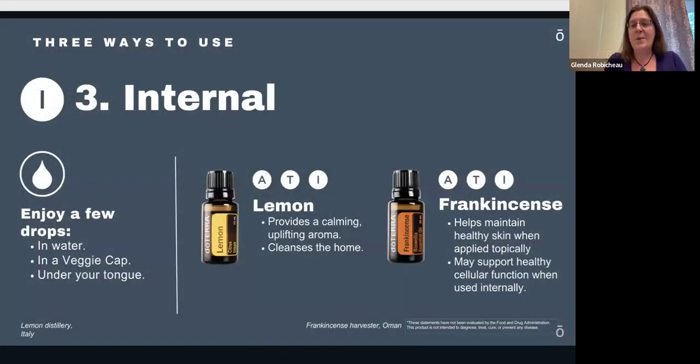All right, so the third way to use essential oils is internally. And like I mentioned, this is specific to doTERRA. So brands that you find in the store, I do not recommend taking them internally if you do not know where they've been sourced. If you don't know that they're pure, please don't take them internally.